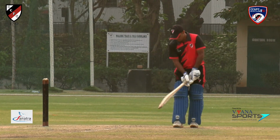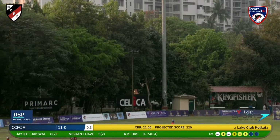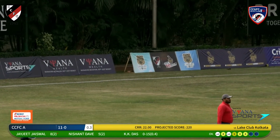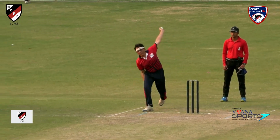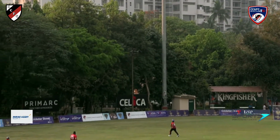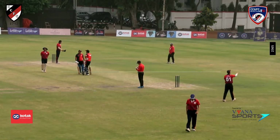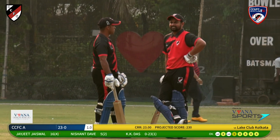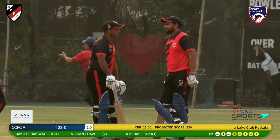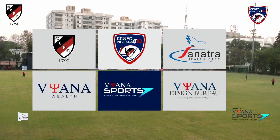19 now. 3 fours for Joyjeet, 1 for Nishant. A couple of wides and a single. And Joyjeet goes big. And that is a huge hit. All the way for the first maximum to his name. And CCFC mean business in this tournament. And they've shown that from the very first over. What a start. And that's 23 in the first over. Joyjeet on 16 of 4. Nishant on 5 of 2. And it's going to be a tough ask for Lake Club to come back from that.